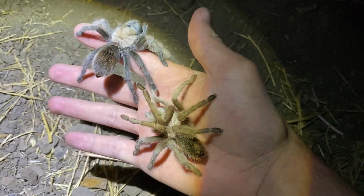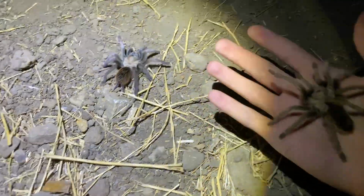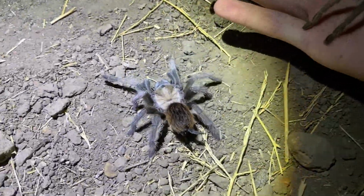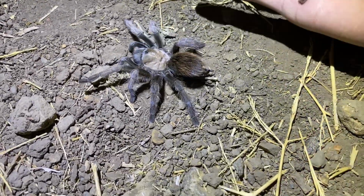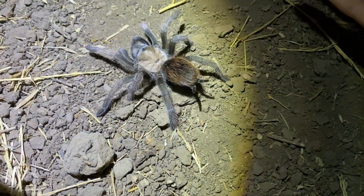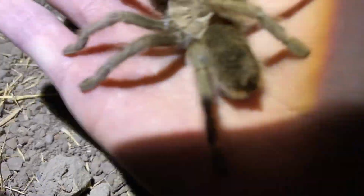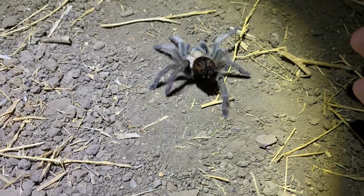Here are both of the tarantulas together. Typically when they're disturbed. Oh no! I dropped it. Typically when they're disturbed like this, they're not in any sort of position to be attacking one another because they've already mellowed out. That's why they're fine with being handled. They're not biting and they're not in any sort of mindset of hunting, so should be fine to have them somewhat near each other. Point made.